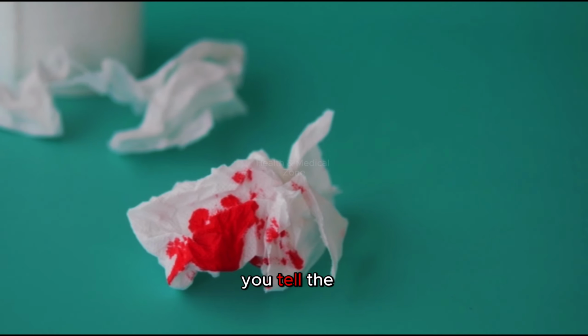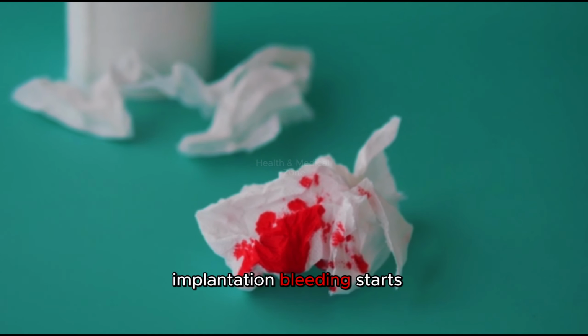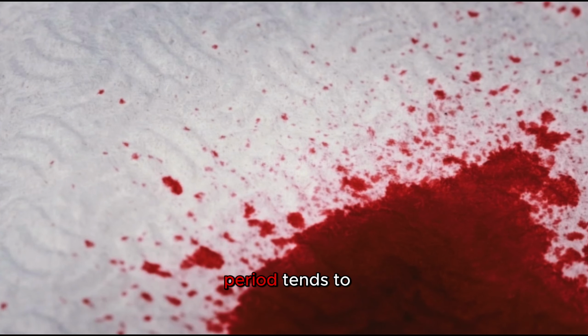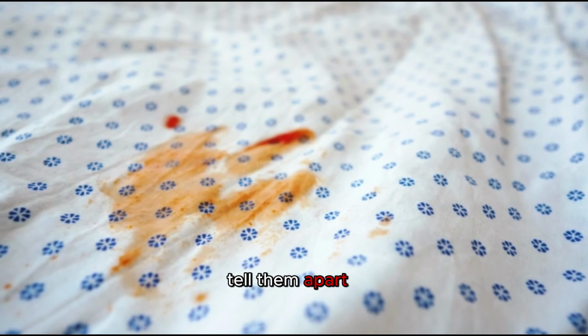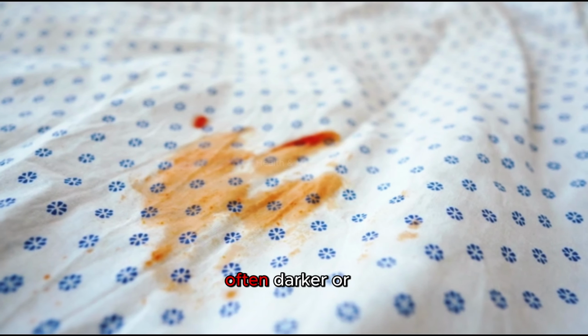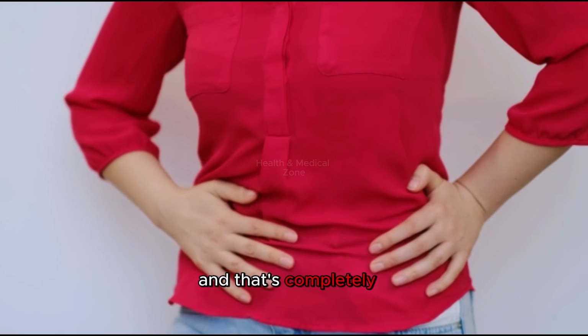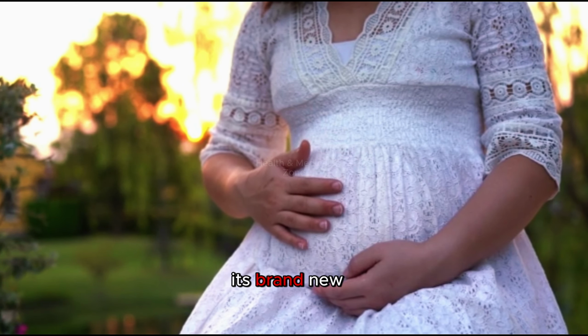So, how can you tell the difference? Here's the key. Implantation bleeding starts light and stays light, while the menstrual period tends to get heavier each day. The color may also help you tell them apart. Implantation bleeding is often darker or brownish. You might notice light cramping too, and that's completely normal. It's just your body adjusting to its brand new role.